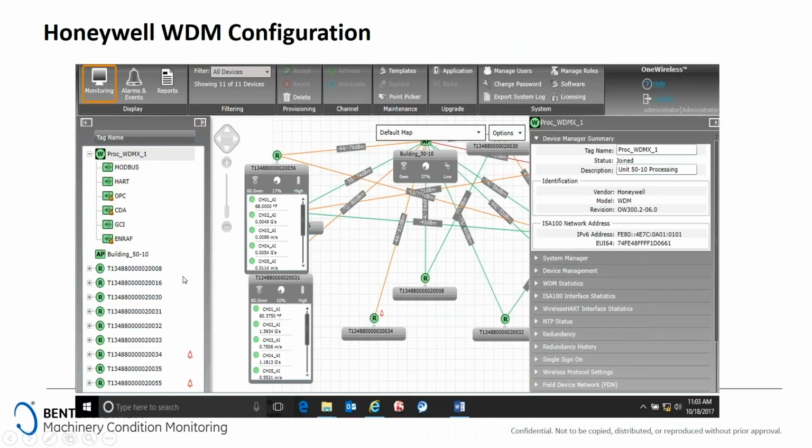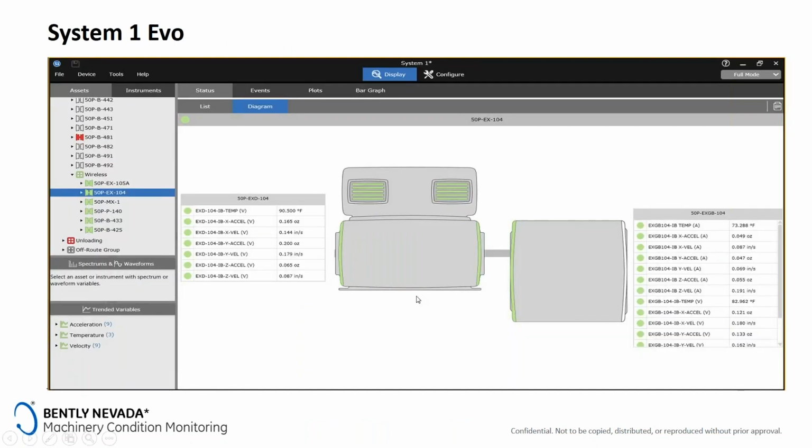This is a graphical map of the installed system. You have the device manager gateway, and you have one access point, and you can see all these sensors communicate to this access point. And here's the temperature and the vibrations coming in from these sensors. It has maps that show you the connectivity from these sensors, the signal strength, and all of that. This is a Honeywell configuration screen. And this is a graphical view of System 1, and you can see the temperature and vibrations coming in from the sensors. So that's the end of my presentation.